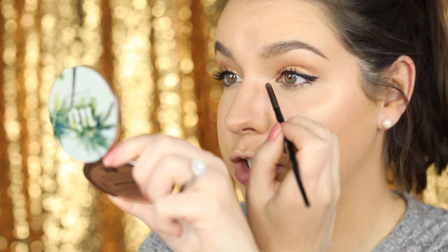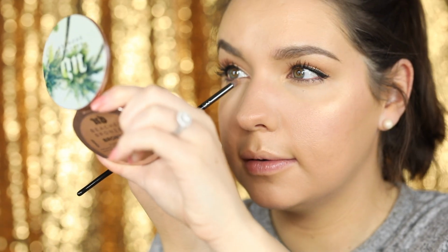Last thing I'll do, well, not the last thing, but I'll take a little bit of that highlighter on a little pencil brush and put it on the inner corners of my eyes. And then I'll go in with my Tatcha Luminous Dewy Skin Mist, and I shake it up, and then I'll just do 2 spritzes of that. Well, 4.